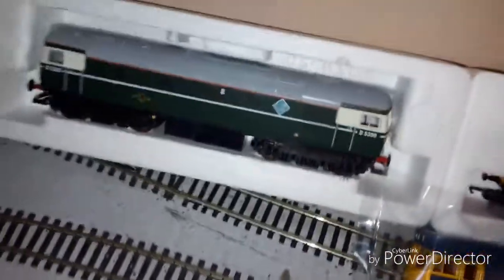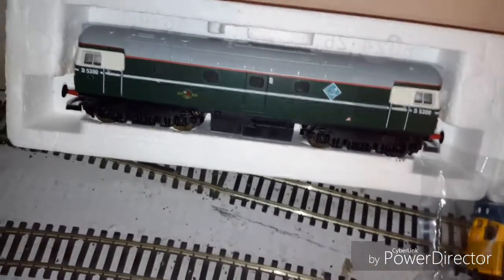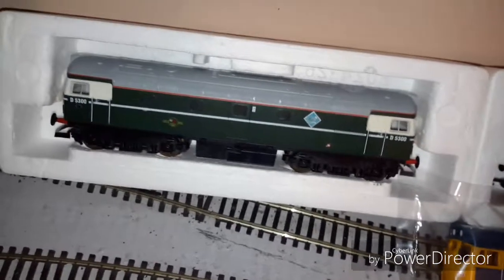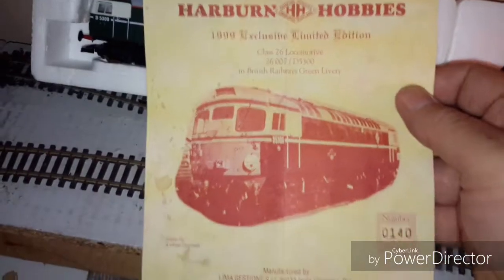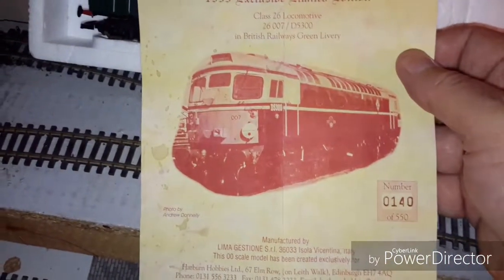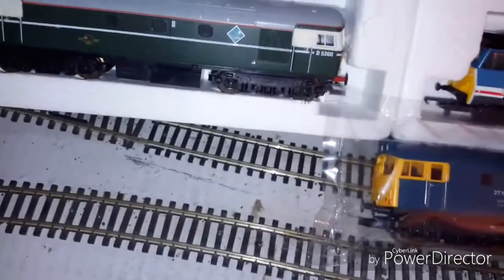I got this one, Lima Class 26 in green. I was after a 26 in green, but I paid 24 quid for this, and it's also the limited edition one from Harburn Hobbies, number 140 of 550. So yeah, I'm quite pleased.